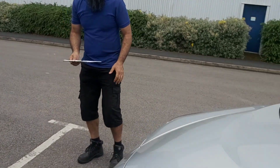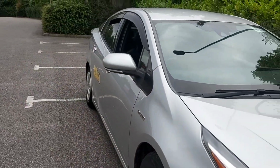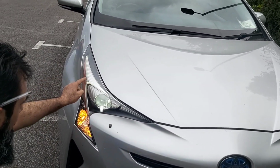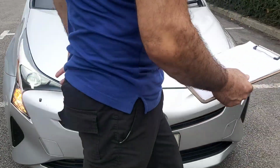And all we're doing over here, ladies and gentlemen, is checking that the indicators are working, your side repeater is working, the headlight aim is working, and then if you have your dim lights on this one, the dim lights are over here. So they're all working, and then you just check the condition of the actual lens, and same again on this side here.